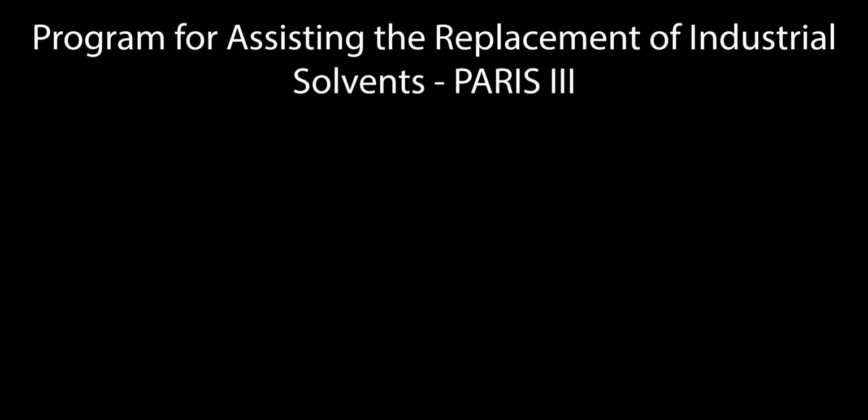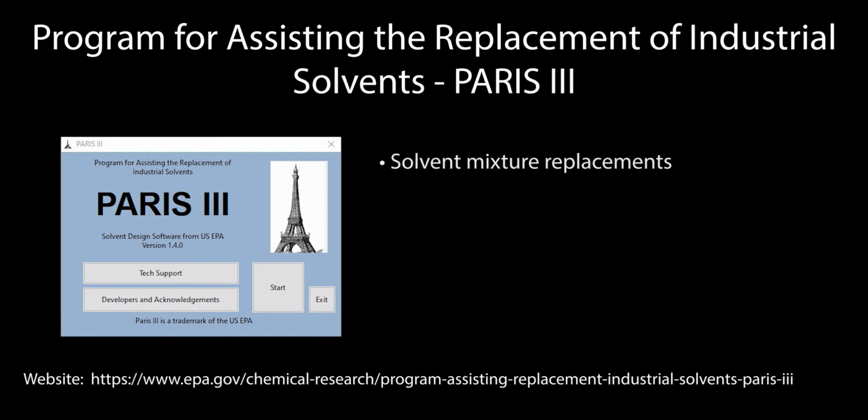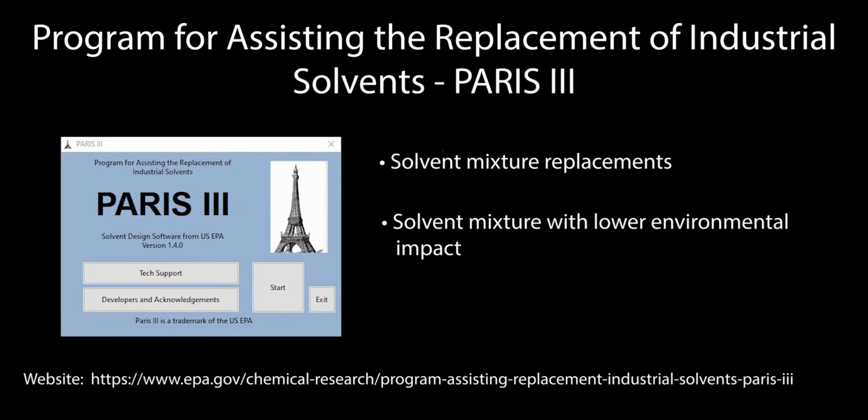The Program for Assisting the Replacement of Industrial Solvents, known as PARIS 3, is a computer software tool that allows users to select more sustainable solvent replacements with properties closest to those traditionally used by industry. The software helps users find replacements for solvent mixtures with dangerous environmental side effects. It can also be used to find solvents with lower environmental impact when designing new industrial processes.